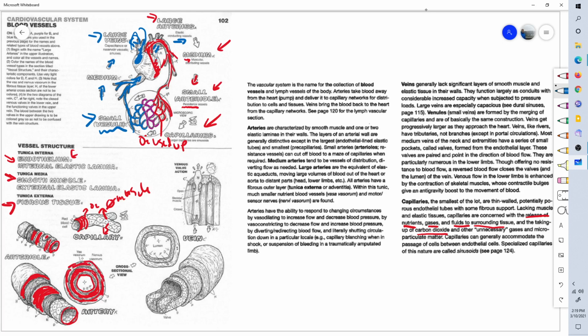Now the veins, there's a couple differences between arteries and veins. One, notice that, well, first of all, they have a thin endothelial layer as well, and they also have an endothelial layer that winds up being a capillary for exchange of those gases and fluids and nutrients.